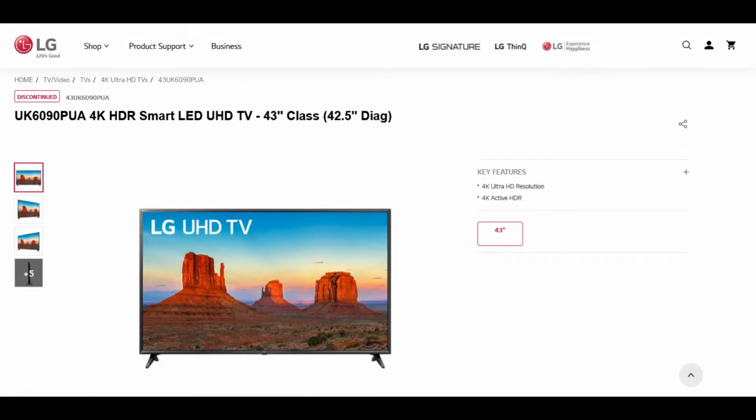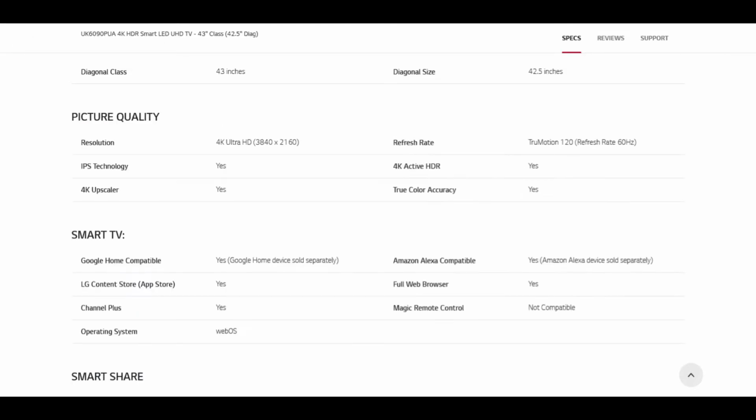But my TV is the reason why I can do 60 frames per second. And why that is, is because it's kind of a deceiving TV. Now, this TV I have, it's now been discontinued. They don't make this model anymore, but they have similar models like it. It's an LG 43-inch 4K TV. It can do ultra high definition or UHD, and it also has HDR, so it can do high dynamic range as well. But it doesn't have every bell and whistle.